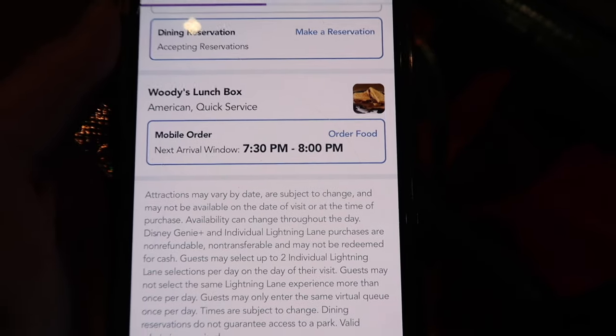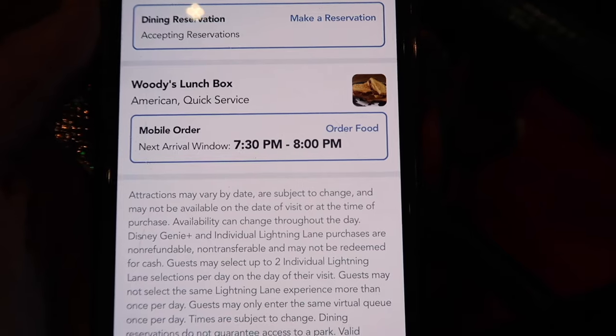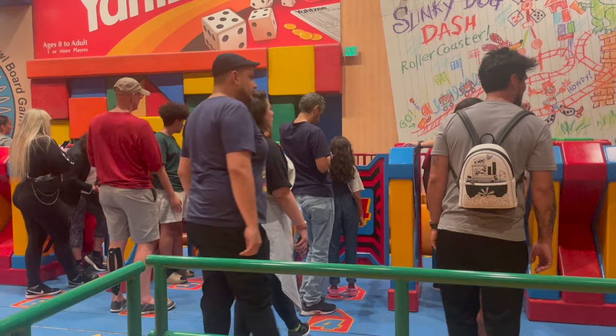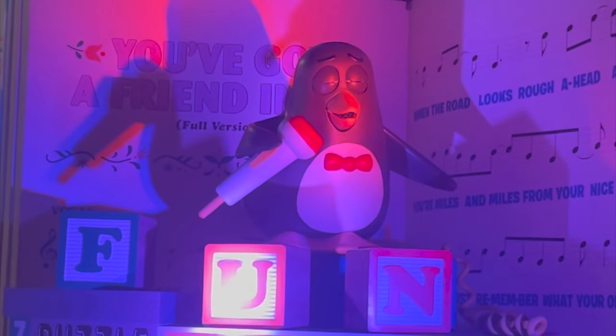I've just decided to mobile order Woody's lunchbox for dinner because this is taking so long and I need to save as much time as I can. That was really easy. I've just got to show up at 7:45. I ordered some potato gems. 2 hours. I'm finally here. You've got a friend in me.